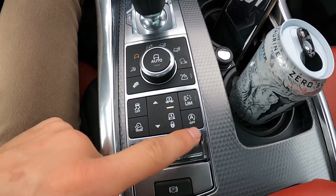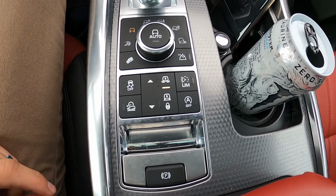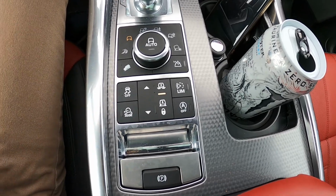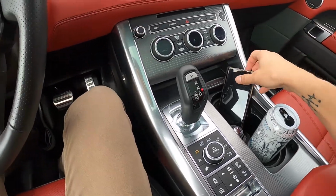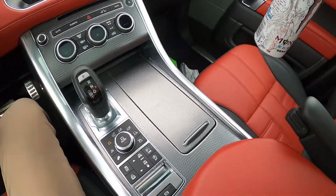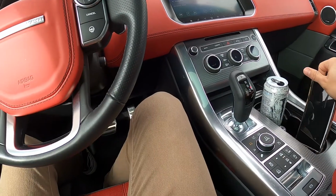It also has your automatic off if you don't like your vehicle turning off at a stoplight every time. Traction control off. Rev limiter gauge to probably optimize your fuel mileage and consumption. With all this stuff here, you do have this compartment that closes up, makes it look nice and clean in here if you don't have a beverage or you'd like not to use the cup holders.